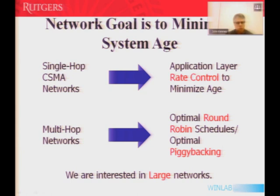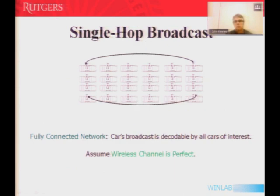The difference between these two works is that the first work is something that can, at least in certain scenarios, be deployed in practice. The second work is mostly to understand what the possibilities are. How much better can you do? And in both works, of course, we will look at large networks. So with that in mind, let's go to single hop broadcast.